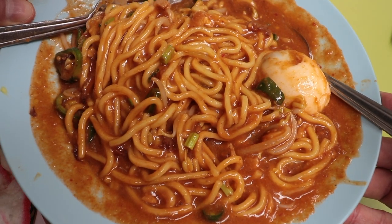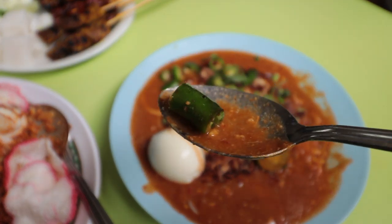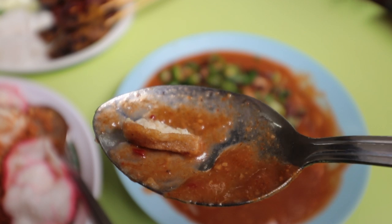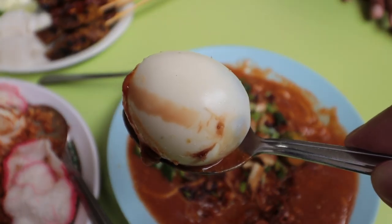Wonderful. Noodles are soft but firm. You dig into a bit of the chili. It's a raw green chili, so it's got that chili crunch, a bit of a herb crunch, adds a bit of spiciness. The fried tofu will give it a bit of fried richness. There's taugeh, again giving it a little bit of crunch. And there's one whole boiled egg for more protein besides the fried tofu.